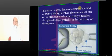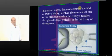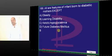So you want to know, doctor, the baby going to be born is a future AP PG topper or not? Blastomere diagnosis if you do, will it lead to miscarriage? No. Most common form of the biopsy done, fetal biopsy, would be the blastomere biopsy. Now coming to the infants born to the diabetic mother, they will have obesity, ketotic hypoglycemia, future diabetes risk is there, but not learning disabilities, luckily.